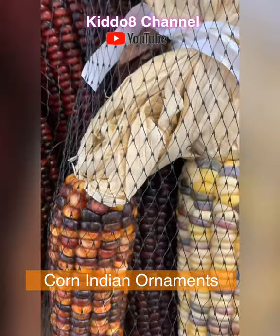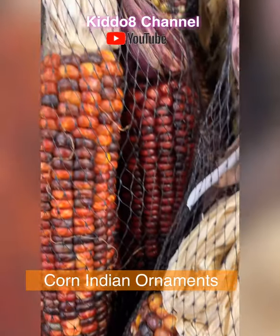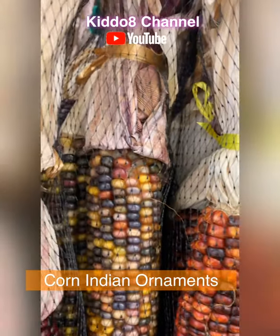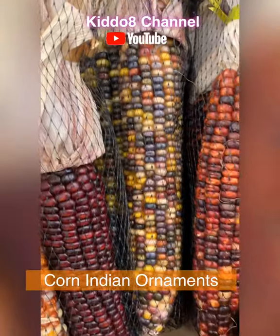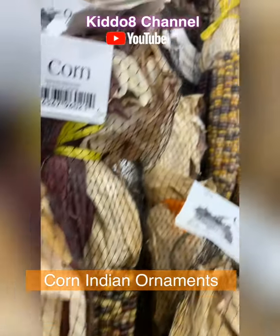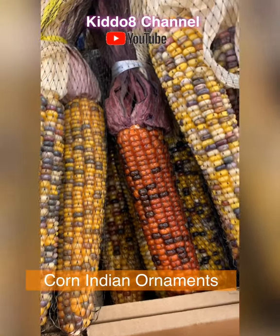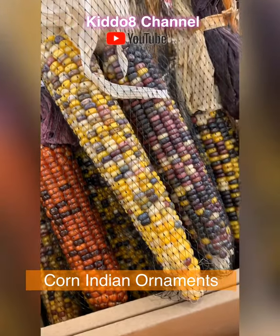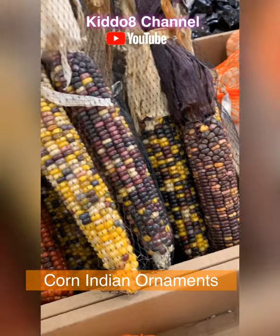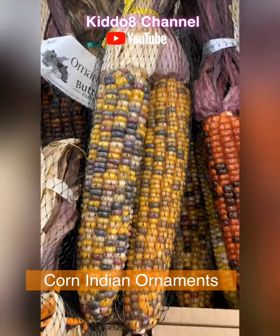On the next one, can you eat ornamental Indian corn? The hard, multicolored ears of corn that decorate tabletops and front doors around this time of year are, in theory, edible. They are generally ground into cornmeal and eaten in forms such as tacos, corn chips, and so on.